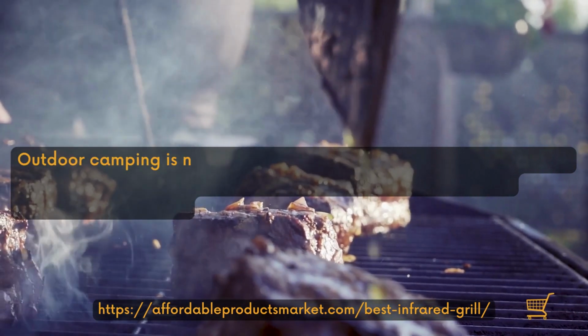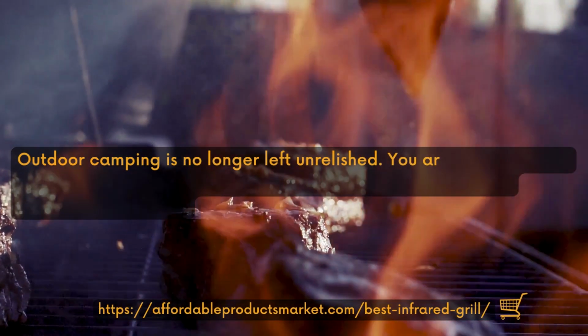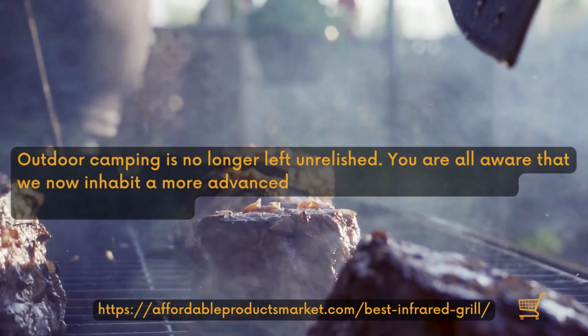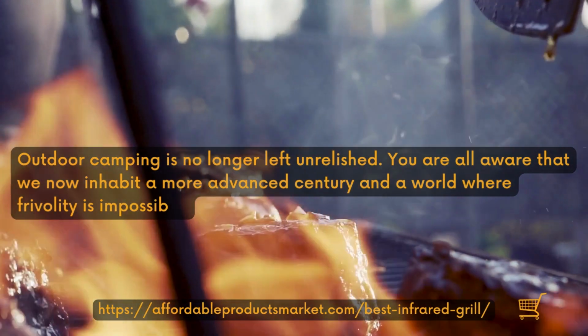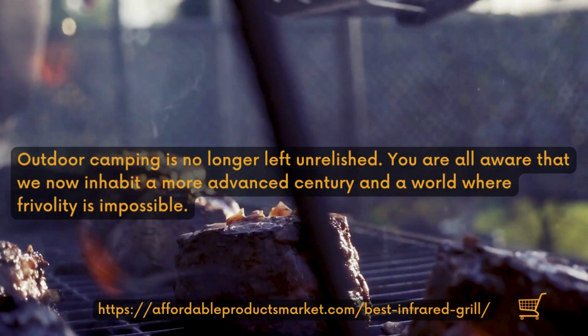Outdoor camping is no longer left unrelished. You are all aware that we now inhabit a more advanced century and a world where frivolity is impossible. Years ago, barbecues were a significant problem with a hole heating grill. The grills were quite good for the normal meat heating process, but they were not fantastic.